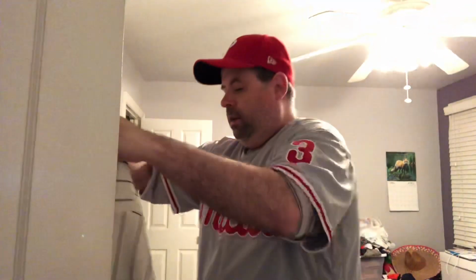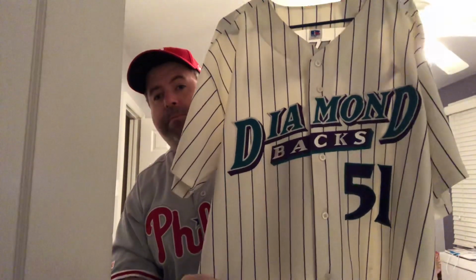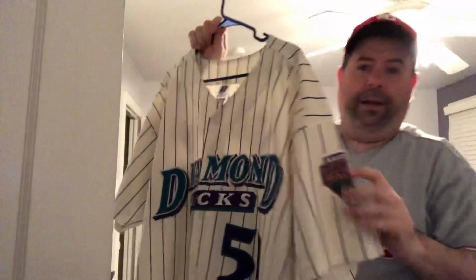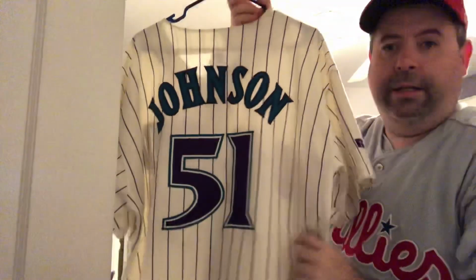Very unique look that the Diamondbacks had back then. And I do wish they would wear it again as an alternate and just keep it as an alternate, you know. This is one that they started to wear as an alternate, but I wish that they would just wear those purple ones as an alternate. But here's the Diamondbacks home, when they used to have the full name on the front. 51, of course, you should know who that is, Randy Johnson. It's his D-backs jersey. Big Unit.